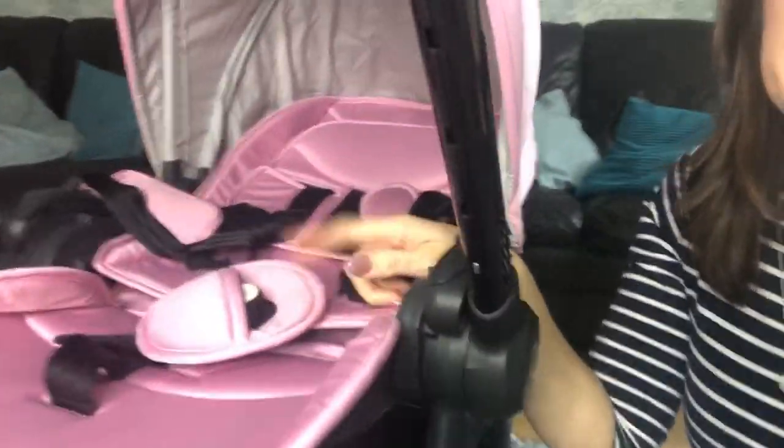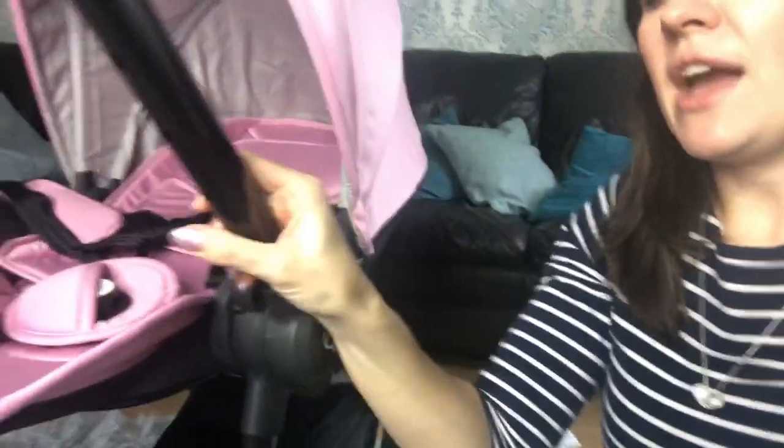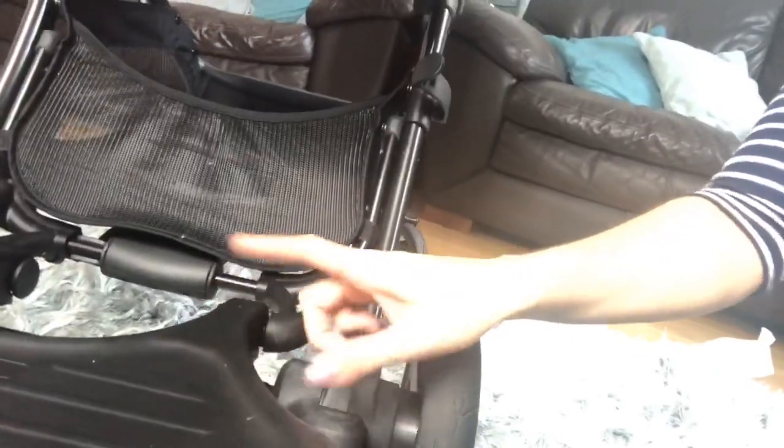And then in the summer, I think I will need to get the summer liner, the lighter weight liner. And then they have other accessories. They have changing bags and things, which I haven't actually had a look at. And they've also got a basket which clicks on here as well. So I'm not quite sure exactly how that works, whether you have additional attachments with a ride on board or anything. But if you go onto the Egg website, then you can see all of that stuff.